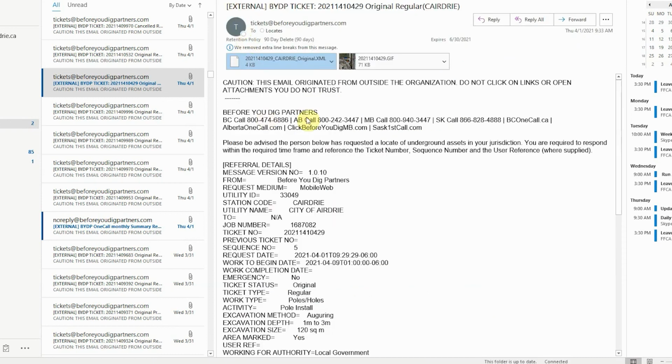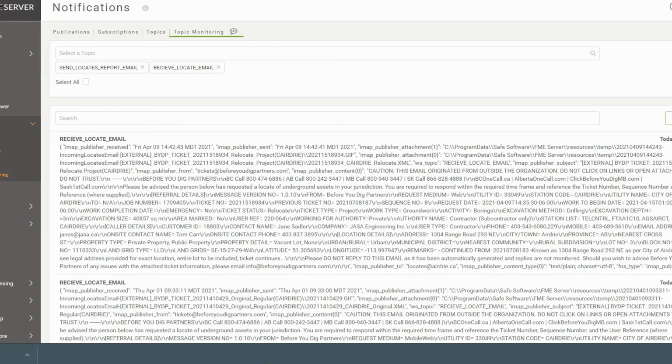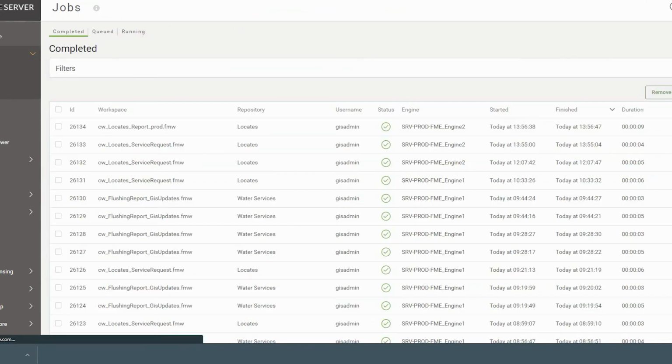The ticket should be read any moment now. There it is. Let's go see the topic monitoring. As you can see, we just received an email with the attachment 1 as XML and 0 as the image. And let's go see if the job has been completed.